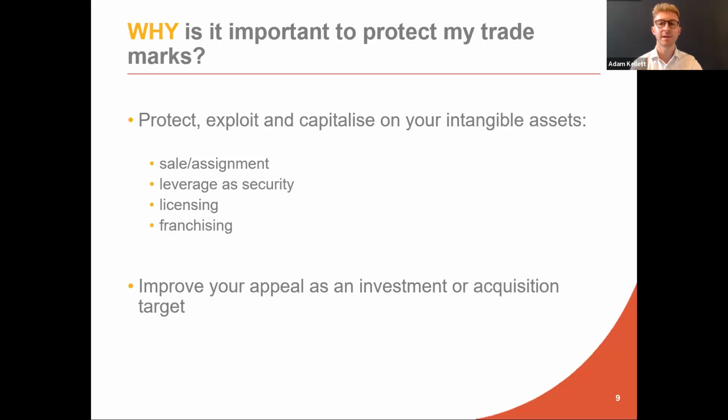Additionally, if you're a smaller company or a startup that potentially hopes to be acquired by a larger company down the line, or you even just want to gain investment, having proper trademark protection in place can make you a lot more attractive to potential buyers or investors. Now, this is because a lot of the value of your brand and business is tied up with your trademarks, including your goodwill and recognition among the public, and the selling power of your brand.